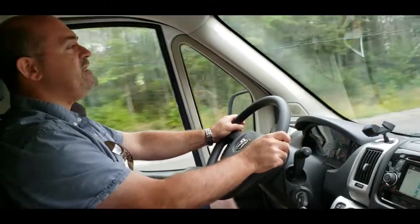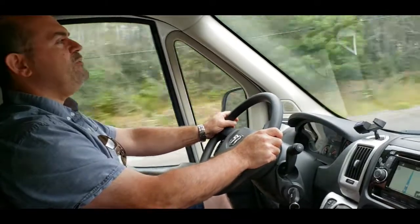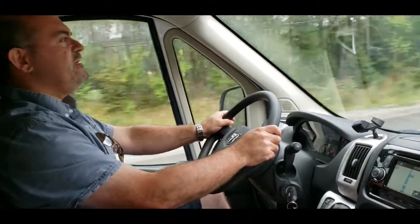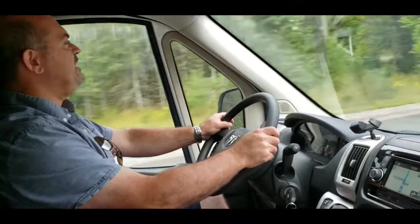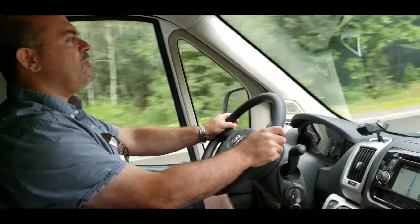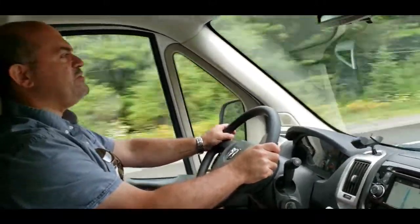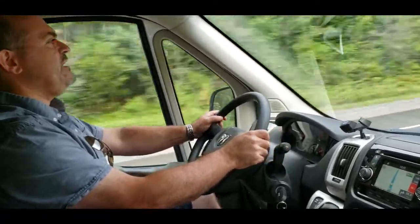Now, what's also nice about taking a route like this is some of these roads are really twisty and windy. Beautiful roads, normally that you would love to be in a car or a motorcycle, but in a small motorhome like this, really a pleasure to drive. Really, if you love to drive, just a great pleasure.